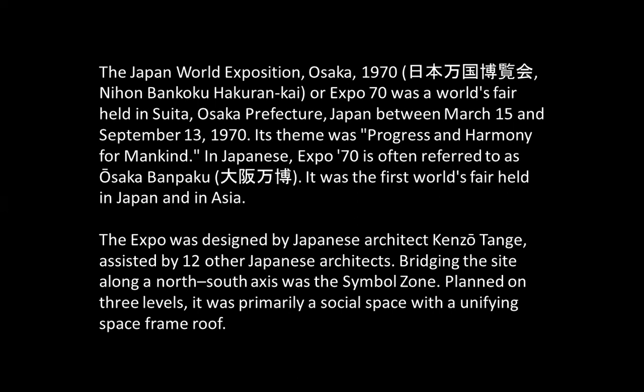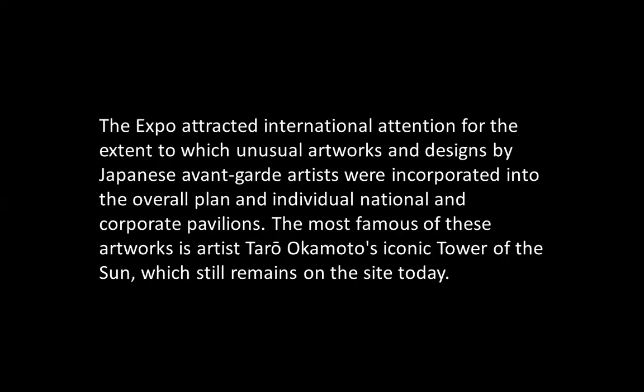and some formidable architects. Bridging the site along a north-south axis was the symbol zone. Planned on three levels, it was primarily a social space with a unifying space frame roof. The expo attracted international attention for the extent to which unusual artworks and designs by Japanese avant-garde artists were incorporated into the overall plan and individual national and corporate pavilions.